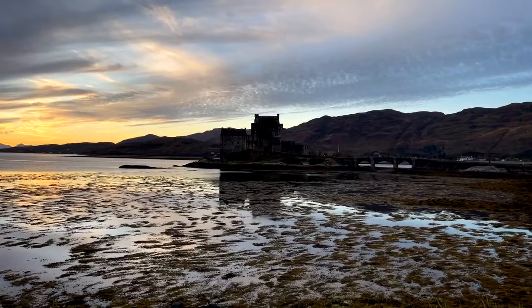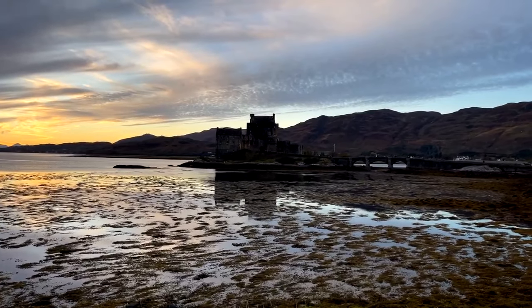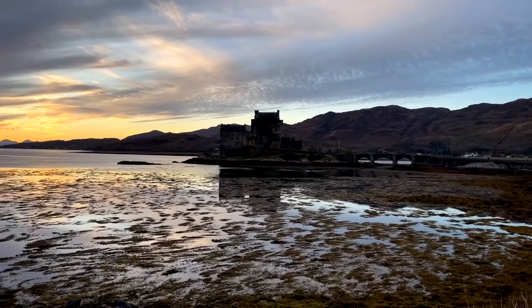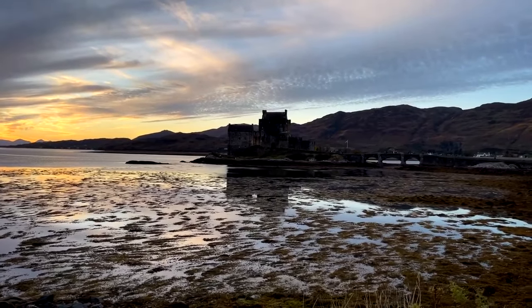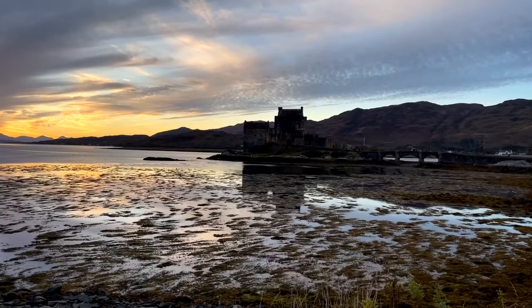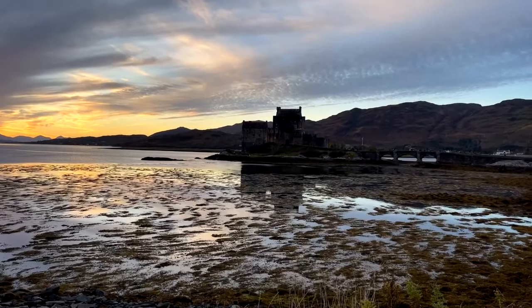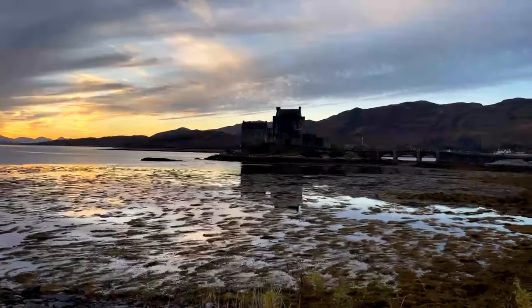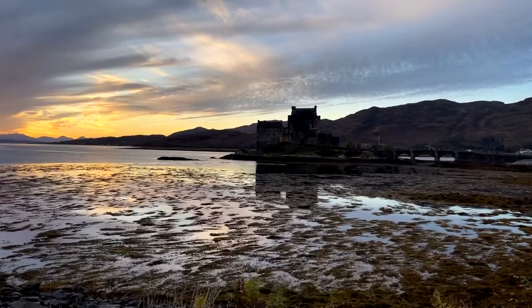Right, so the name Eilean Donan. Oh, look at that. Sorry, I'm going to have to turn around and go backwards so that you can get that in. Right, I'll just stop there for a second. So it means Island of Donan. Now, it was probably established for use as a chapel site in the 6th, 7th century.